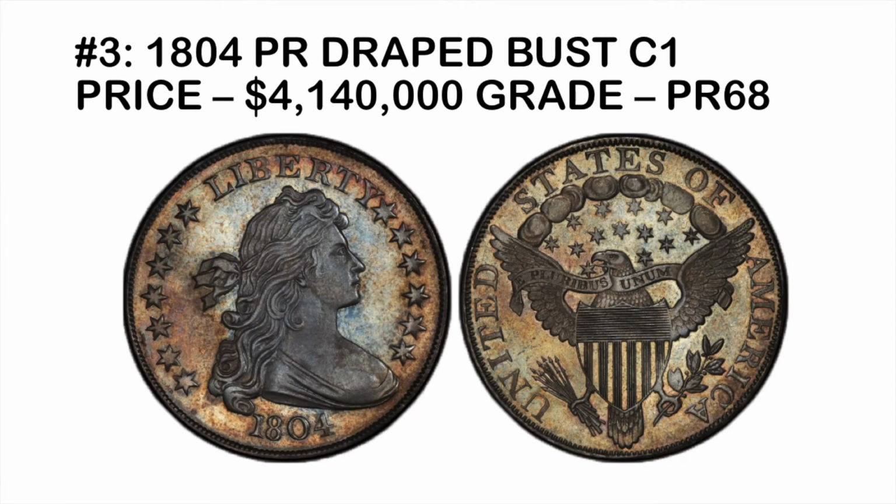If you look a little bit ahead, the best 1804 coin was the Proof Draped Bust class 1 dollar, and this one sold for almost double the last one at $4,140,000. This one this time being a Proof 68. This was sold actually in the last century, 1999, in a Bowers and Merena sale, and the coin is the best known out of all of the 15 specimens that I mentioned. The coin was actually received by the Sultan of Muscat. He was given the coin in 1834.